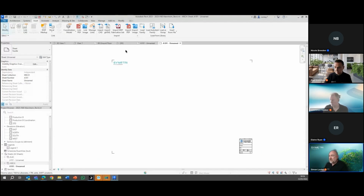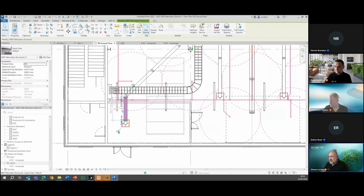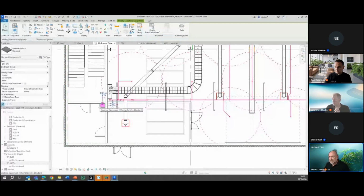So the next thing, again, just going to go into this data set here. We'll just have a look at this piece of fabrication ductwork. And on here, we can see we've got our material gauge shown. So that's the addition there. And just right here, we've got a data switch. And you can see here, we've got our maximum number of circuits on there. So again, just the sort of little additions that we've made.